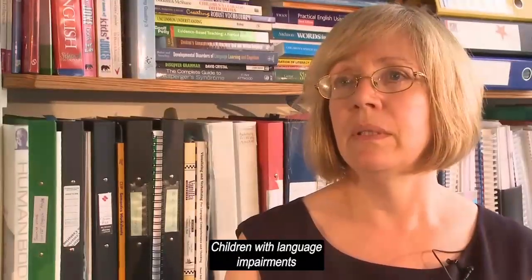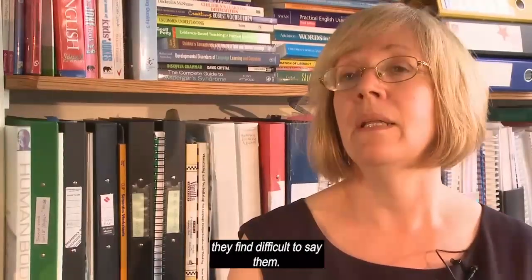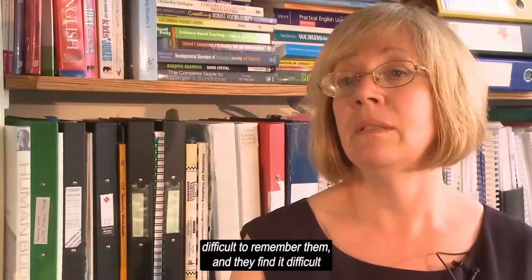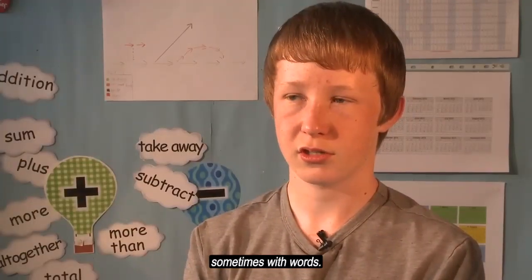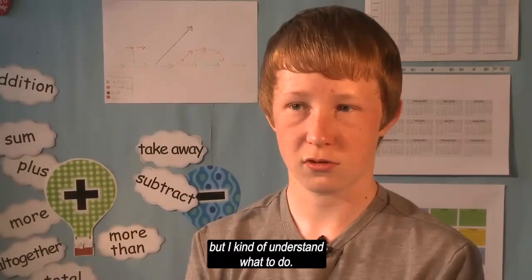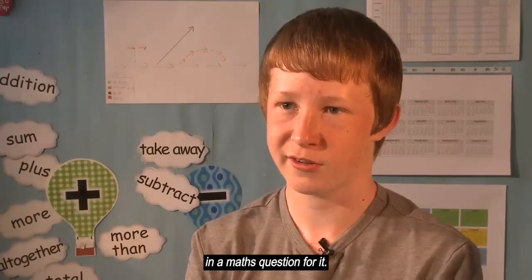Children with language impairments usually have great difficulty with vocabulary. It might be to do with the subject. So in science, some of the more abstract words, they find it difficult to say them, they find it difficult to remember them, and they find it difficult, definitely, to sometimes pin a meaning to the words. Sometimes with words, I forget the meaning of a word, but I kind of understand what to do. For example, with a factor, I can't really remember what it means, but I have an idea what you need to do in a maths question for it.